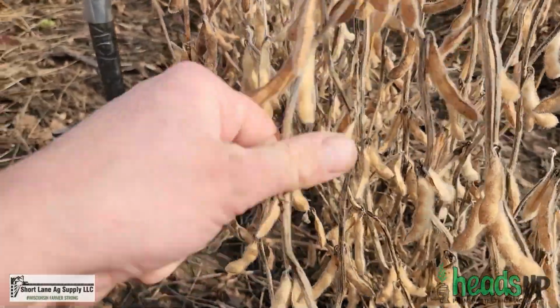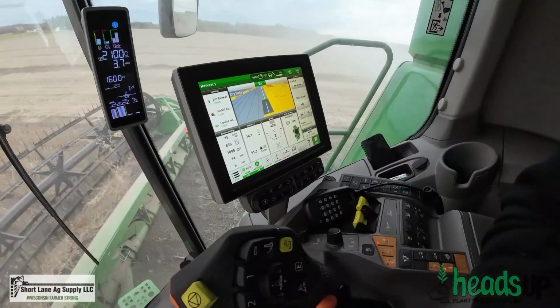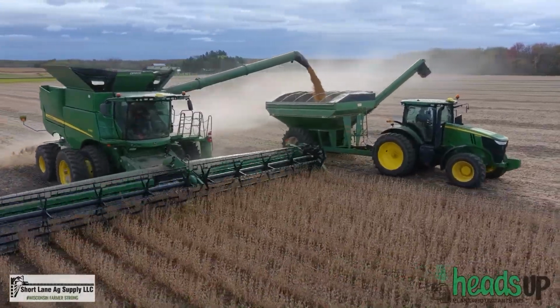Based on current markets of the value of a bushel of soybeans, you only needed about 1/3 of a bushel to clear the cost of a Heads Up seed treatment. So when you think about it, every bushel after that 1/3 of a bushel is pure profit. And that's no extra work for the farmer.